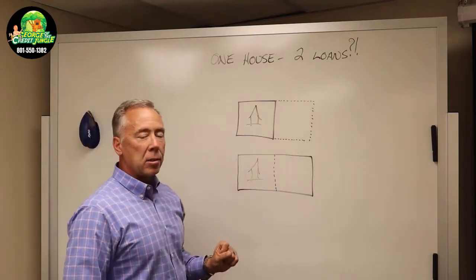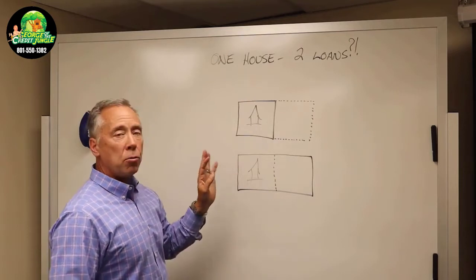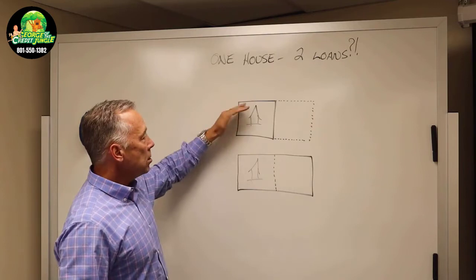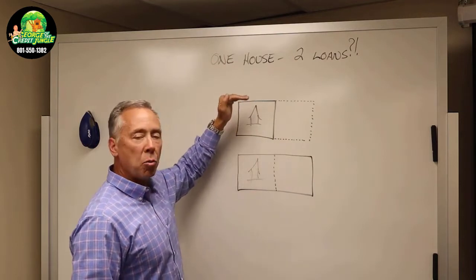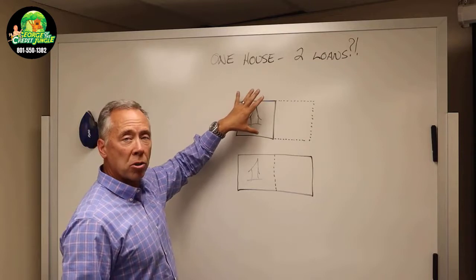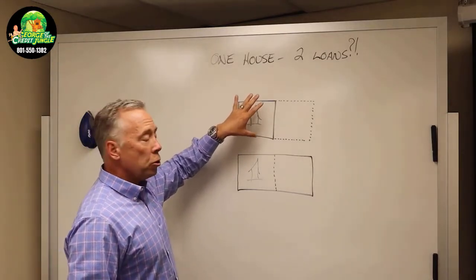The idea is that hopefully you've got a significant down payment. Now, if you've got 20% down, there's a good chance you can make this work. You'll pull some comparable sales with your real estate agent and figure out the highest possible appraised value that we could get on this parcel of land with the house on it, and do the loan on that.